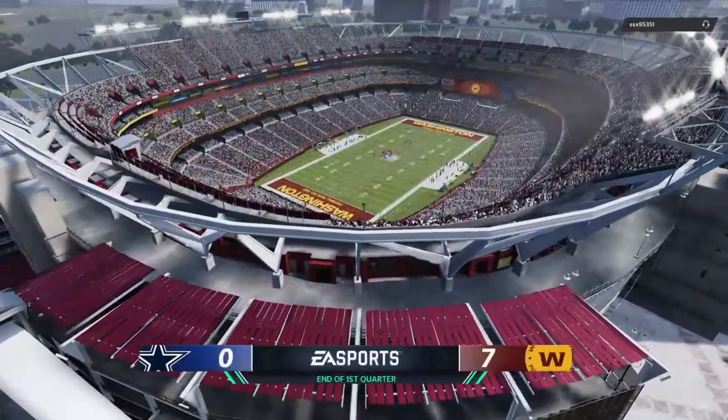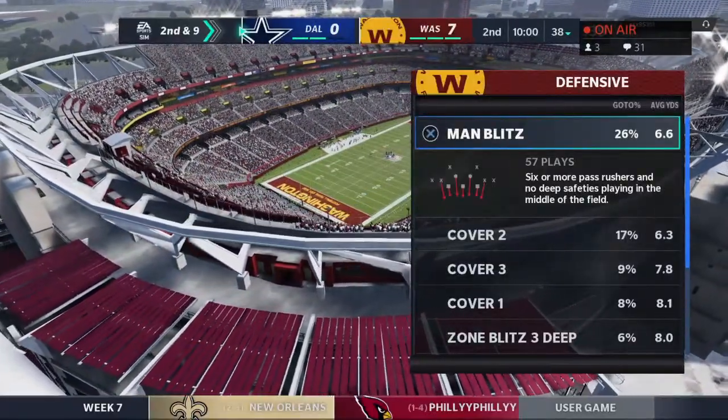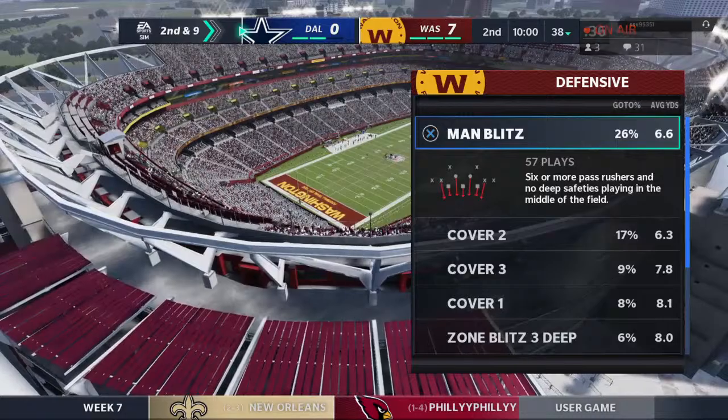After one, 7-0 on EA Sports. Washington 7. Cowboys nothing.